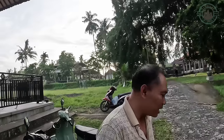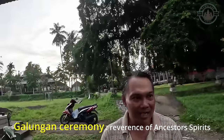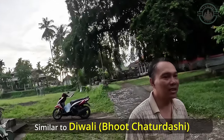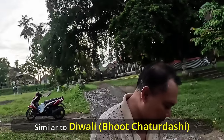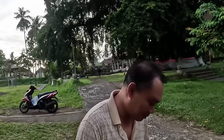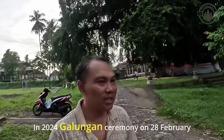Called Galungan, it is a ceremony which is happening once in 210 days. So in India, people celebrate Diwali. Yes. So this is kind of Diwali. Major festival. It is an ancestral ceremony celebration. It will be held the next week on Wednesday, the 28th. So actually, today is the beginning celebration of that.